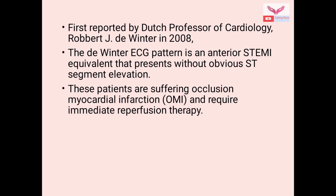This De Winter ECG pattern is an anterior ST elevation MI equivalent, and this is present without obvious ST segment elevation. When it is present, it is suggestive that the patient is suffering from occlusive myocardial infarction and may require immediate reperfusion therapy.